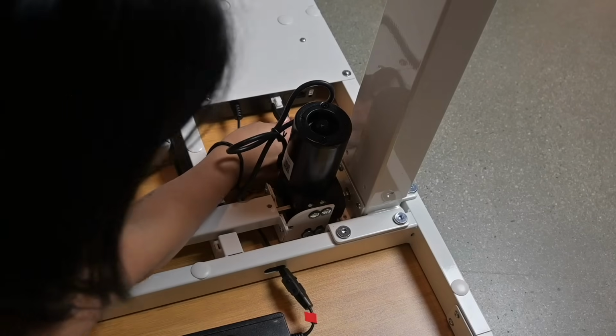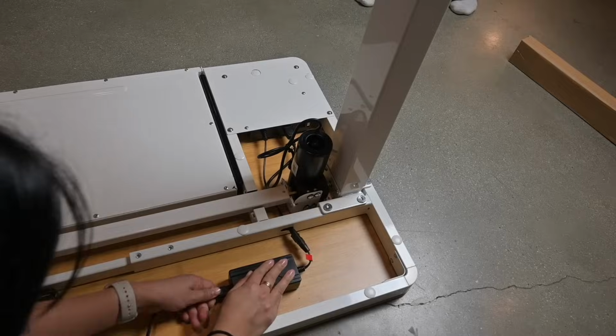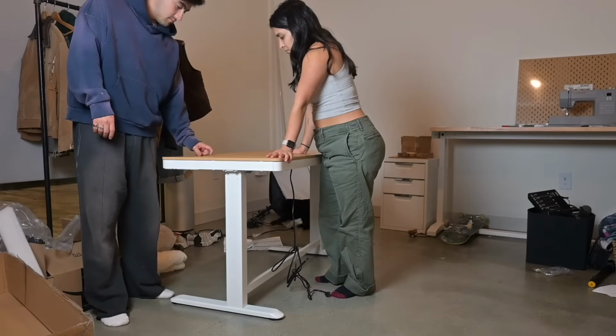Just take this, plug that in there, and this is going to be the motor that controls the standing desk function. Plug.